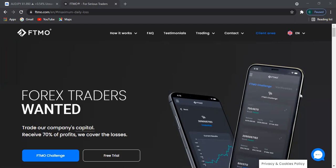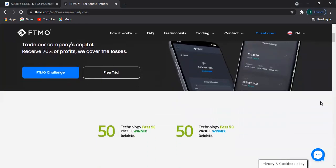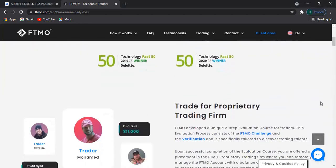So in this video, we're going to start looking at the platform. Here's the Ftmo platform, actually looking quite sexy. You know, I love my colors, black, blue. They're just missing yellow. Anyways, so here's the Ftmo platform, obviously. So we're going to start looking into how it actually works.